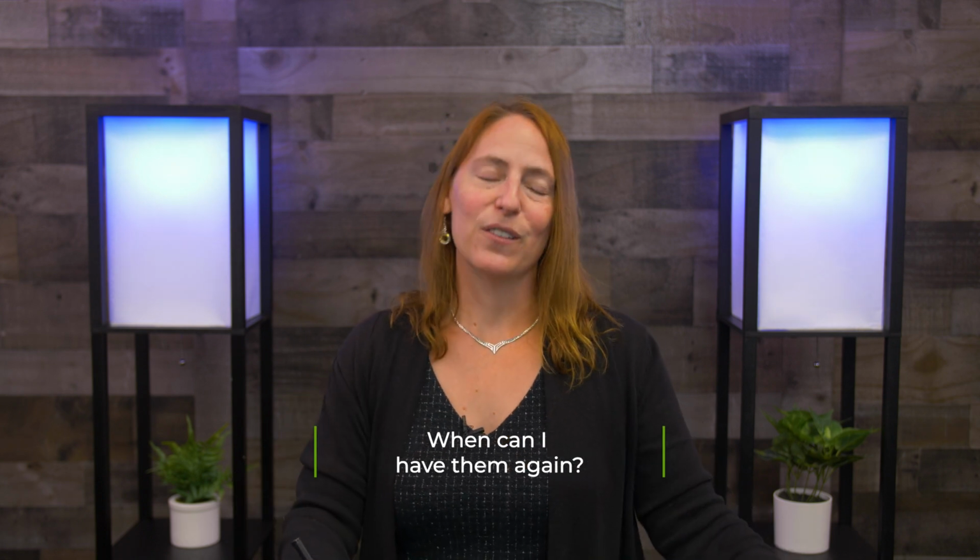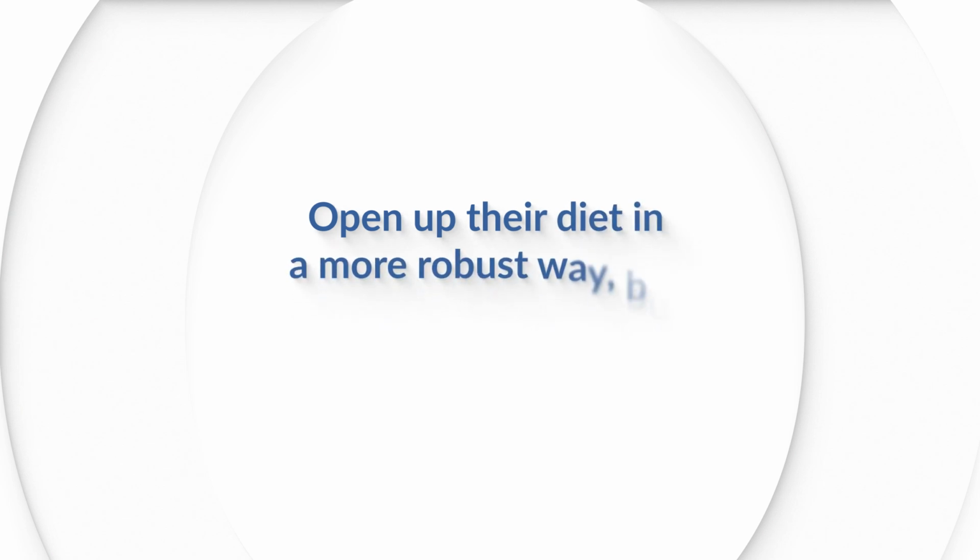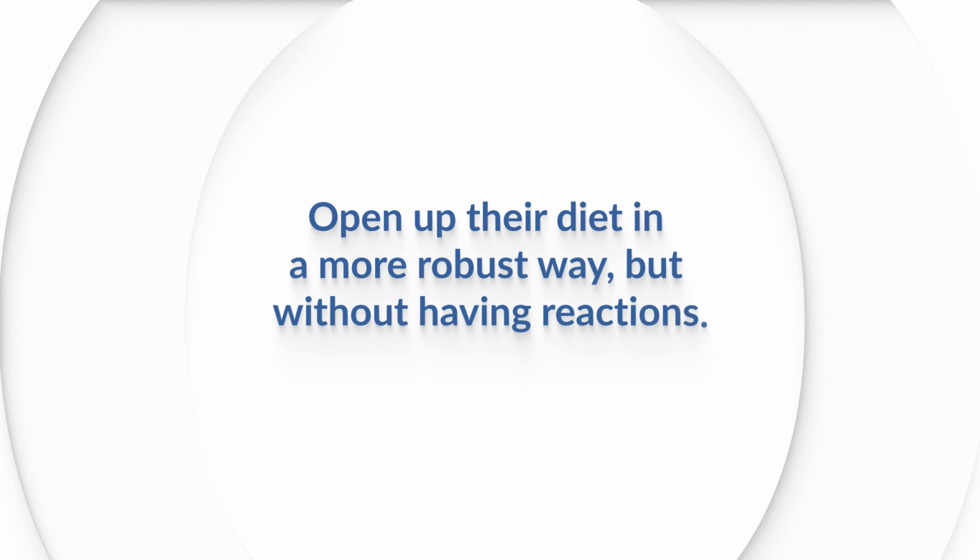Then, as soon as anyone sees a list of foods they can't eat, the next question is, but when can I have them again? And for some foods, rarely, the answer is going to be, well, we'd like that to be never to almost never. Foods that fall into that category are often wheat or gluten-containing foods or casein, dairy with casein in it. Those are the things that tend to be the most reactive in the body. Outside of that, encourage your patient. Let them know that the reason for food elimination is not to make their diet smaller, but ultimately to be able to open up their diet in a more robust way, but without having reactions. So then the question is, well, how long will I need to remove these foods from my diet?